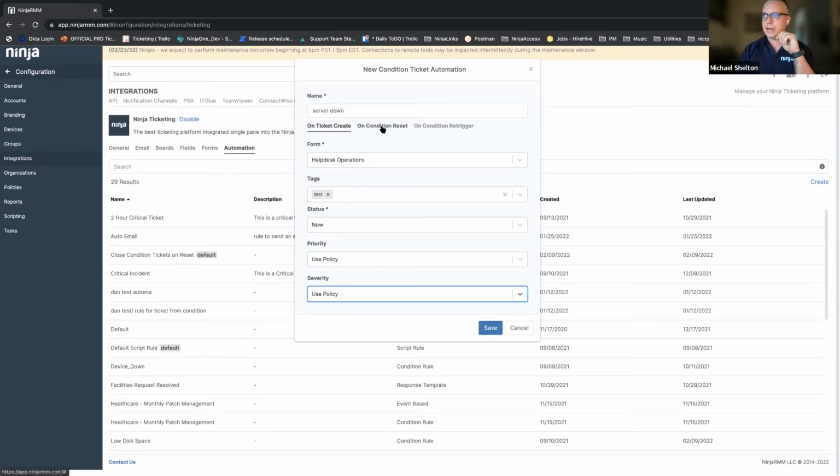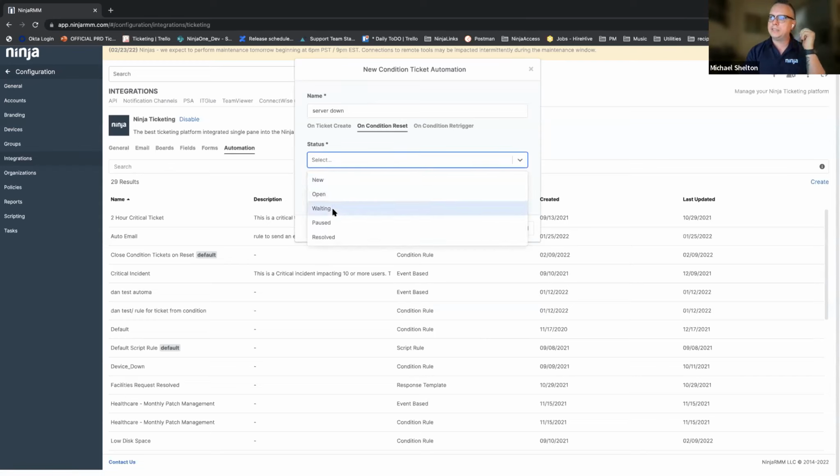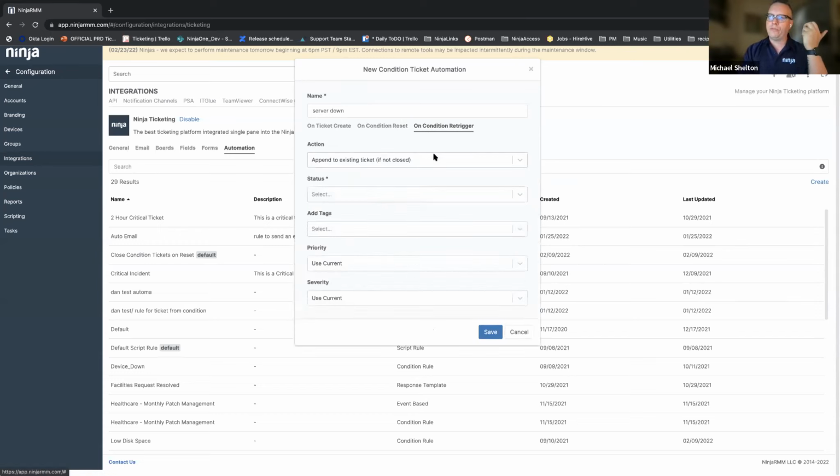Now, let's walk through the anatomy of this. So the ticket is created because the server went down. If that condition is reset, either because the server has resolved itself, it's back up, maybe it just restarted, or a technician took action, if that condition is reset, I can change the status. I'm going to change it to resolved, and I'm going to add, let's say, 1 hour of time. What happens if it fails again? What happens if that server goes back down before this ticket is closed?